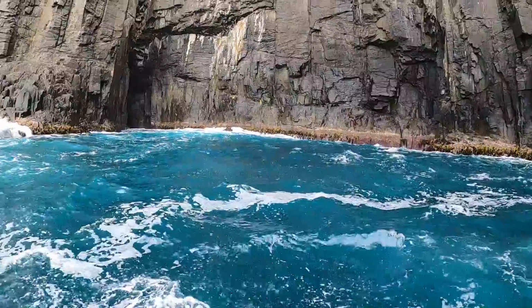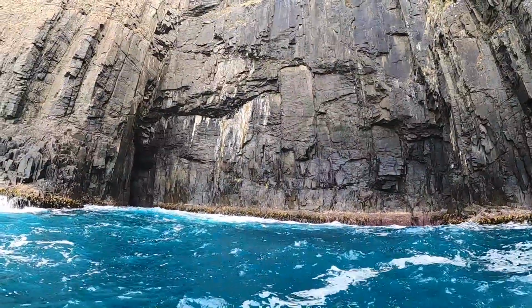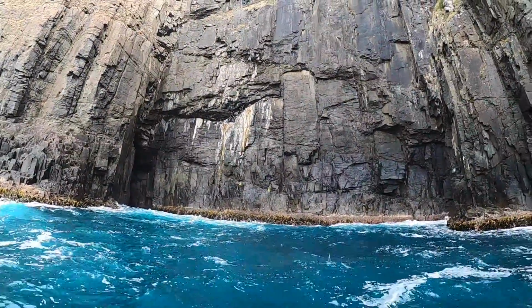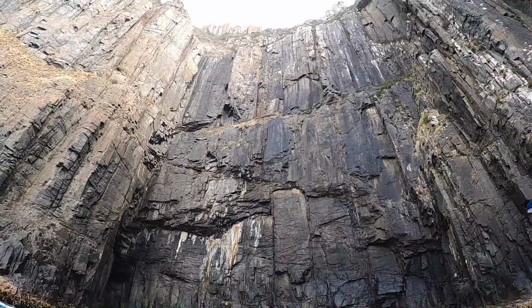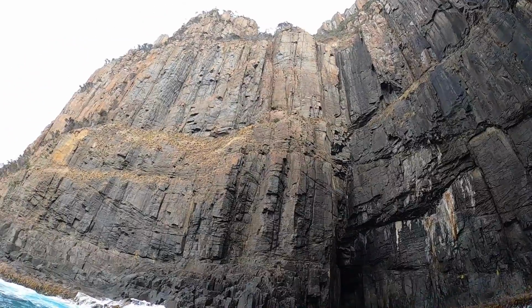If you have a look at the ledge to the right, the white mark on the rock coming out with a bit of green, that's how tall the waves were, the crack up there. Pretty awesome to watch.